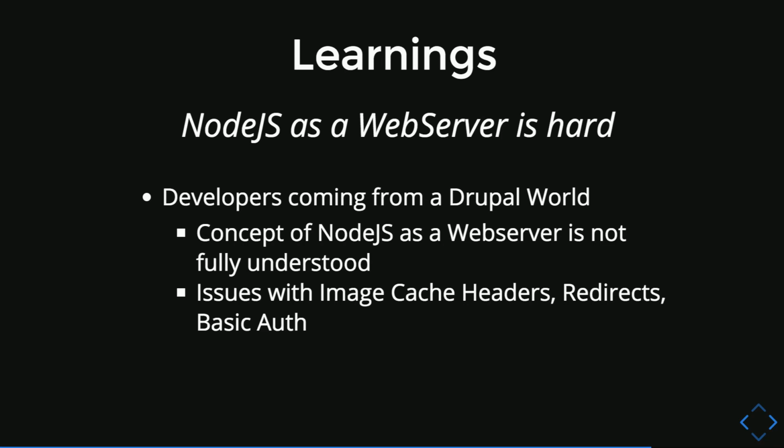Because we know we have PHP and we have Nginx, or Apache. And usually that's the part where cache headers, redirects, and basic auth are handled. In a Node environment, Node with Express servers can do all of that themselves, and actually very good and very fast. But the concept of understanding that now if a cache header is broken or not correct, there is no Nginx that you can go in and fix it, or if you want to have a basic auth, that you can write it in the Node.js itself. That took some time for everybody to understand and realize, oh, there is no other system in front of me. Like in PHP, we always think there is an Nginx somewhere that does magic stuff.